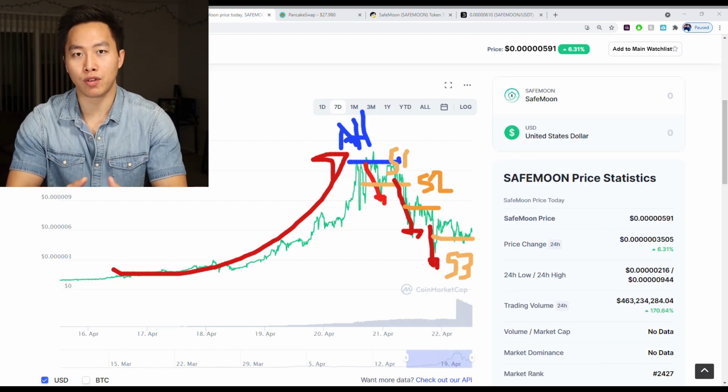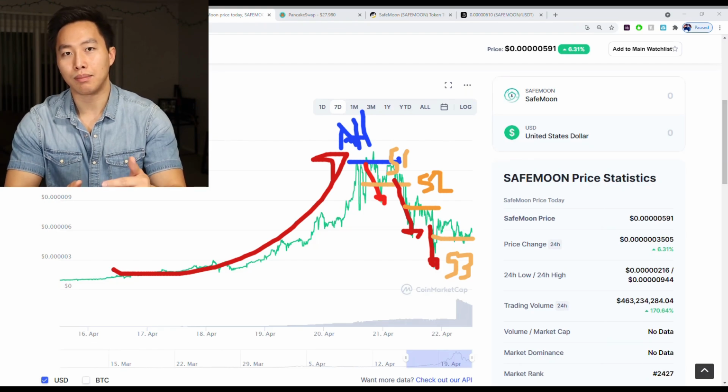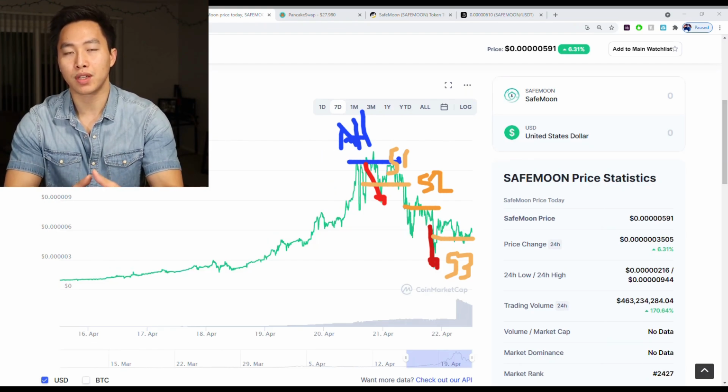And with a little bit more volume from more buyers, we will start seeing a bullish trend start to form. And what I would like to see is a slow and gradual climb up. So that shows healthy, steady growth in the crypto.